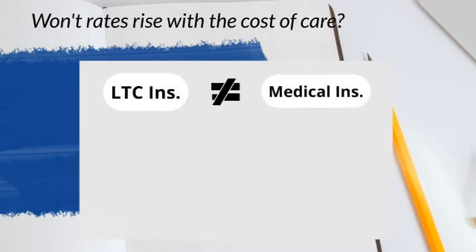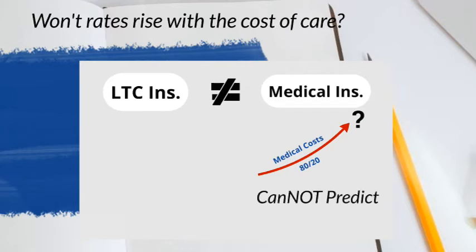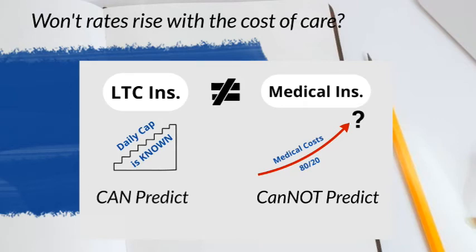Long-term care insurance is not like medical insurance. Your medical insurance premiums go up every year because the insurance companies can't predict how much the cost will be. And they know they're going to have to pay 80% of whatever the cost is. And they can't predict what the overall cost will be. And that's why every year medical insurance premiums go up. Long-term care insurance is completely different. With long-term care insurance, they can predict what they'll have to pay.